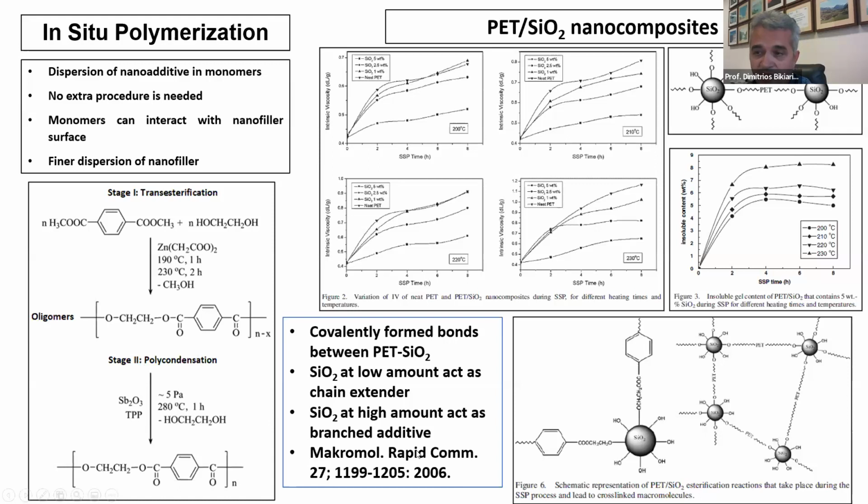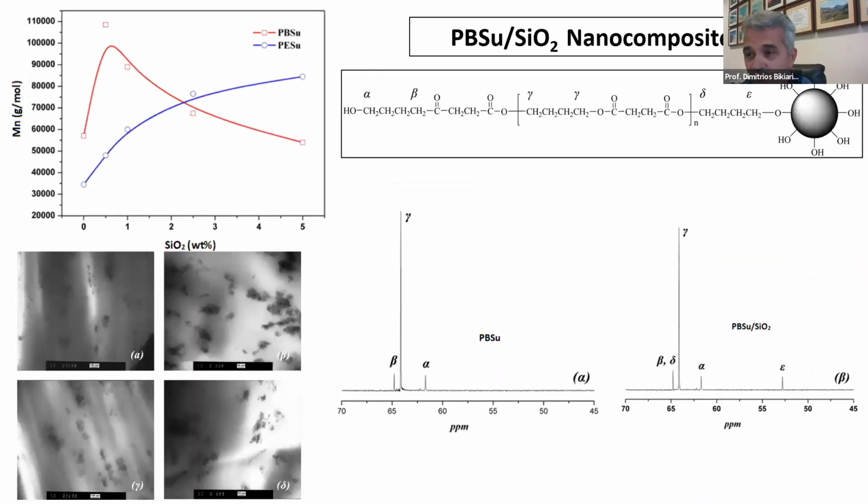Macromolecular Rapid Communications, but it was very difficult to convince the reviewers, the evaluators, that some covalent bonds had been formed between silanol groups on the surface of the silica and the polyesters. This was proved in a PhD thesis on bio-based silica nanocomposites, polybutylene succinate and polyethylene succinate.